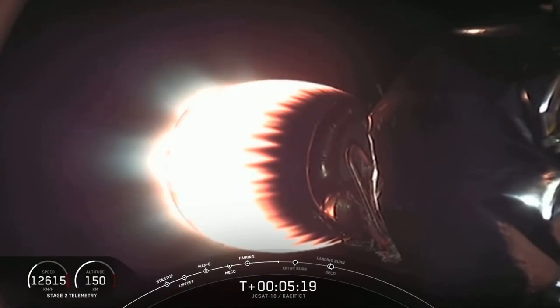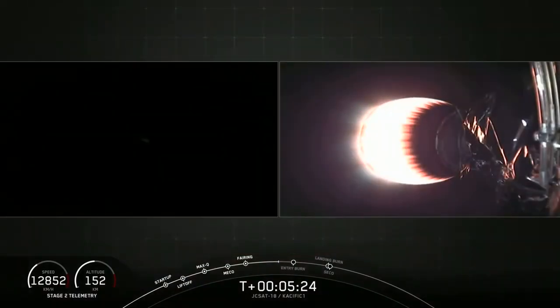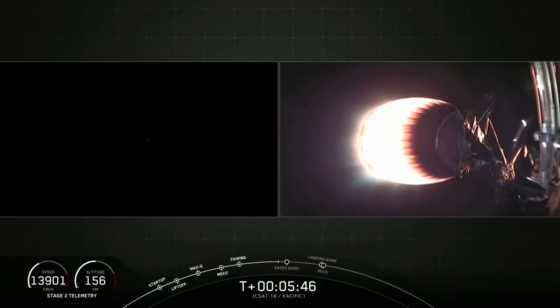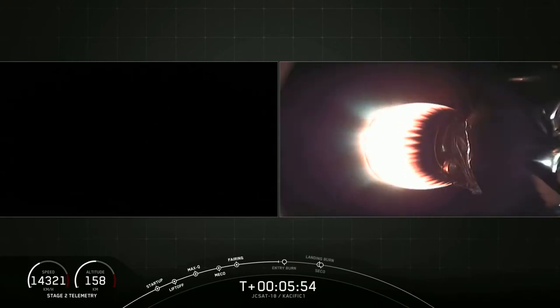Entry burn is scheduled to begin in about a minute from now, and it'll last about 20 seconds. First and second stage continue to follow a nominal trajectory. And we're seeing some slight plumes on the left. That's the shot from the first stage. We're obviously in the Earth's shadow right now. And on your right side is the second stage MVAC engine continuing its burn. Just about 20 seconds away from entry burn begin.